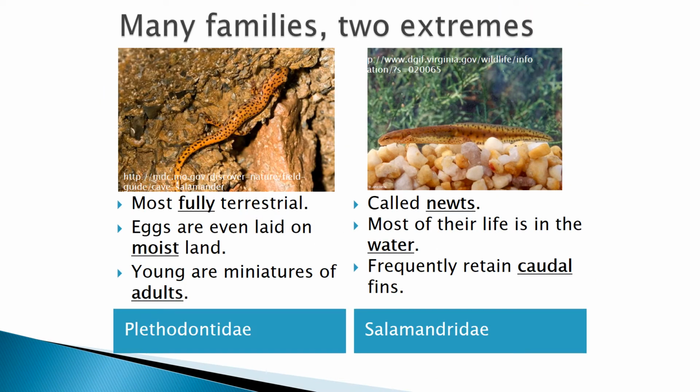There's a lot of different families, so this is our next step down in the classification scheme. Most of the guys on the left side here, the Plethodontidae, are fully terrestrial, and the eggs can even be laid on land as long as it's in a moist area, and the young just look like miniatures of the adults. And then we've got newts. These are in the family Salamandridae. Most of their life is spent in the water, and typically they can retain their caudal fins, like their tail fin. The next slide will also have a video showing you a very large example here.